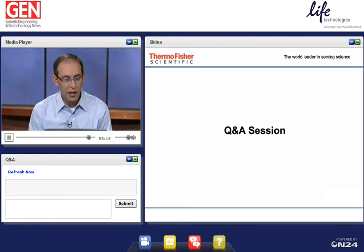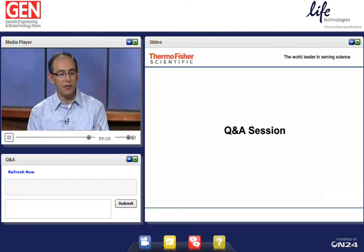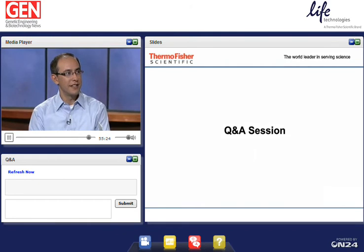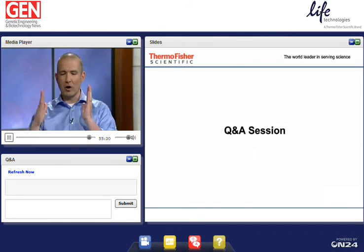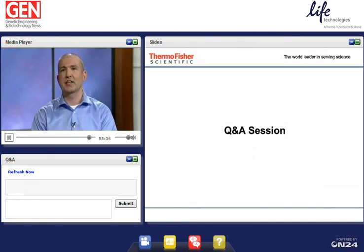Actually, we have another question related to that. Is it necessary to use a dry transfer up front of iBind in order to use iBind? No. In fact, that's the beauty of it. The beauty of keeping it modular is that if people are dead set on whatever gel chemistry they're using and whatever transfer chemistry or transfer technique they're using, iBind can still work for you.